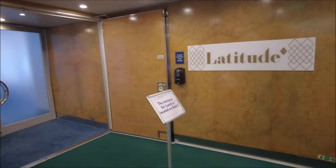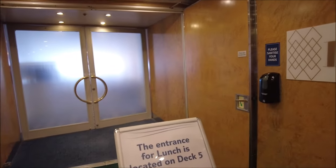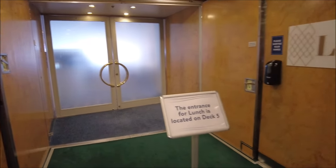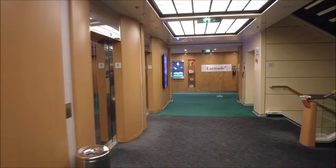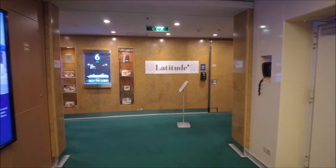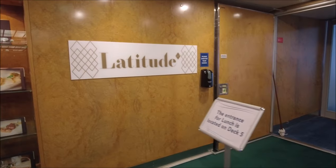Okay, so at the aft of the ship, we have got the Latitude again. This is the upper level, but for some reason they're not letting you in this way. I don't know why. It's the only ship I've seen that, but anyway, it is what it is. So you've got entrances both sides, but again, for some reason, they're not letting you in that way. Right, into the lounge.